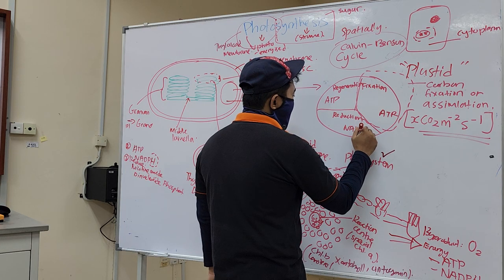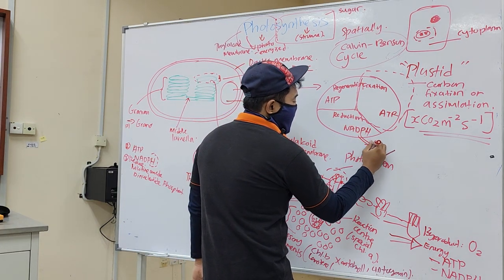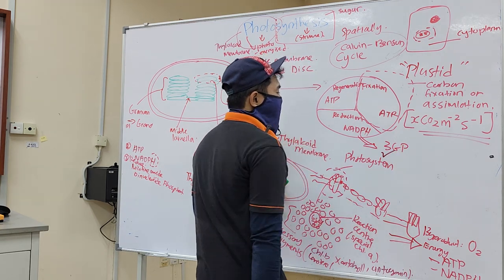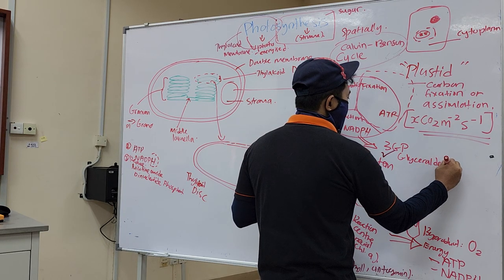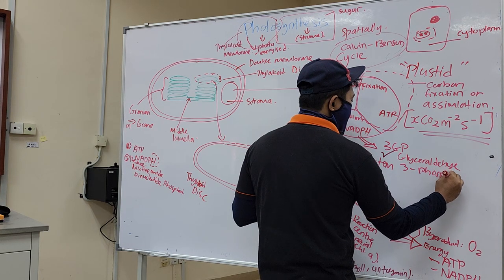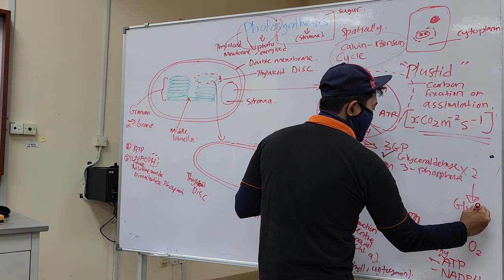NADPH. So out of this, only then you got your G3P. What is that? Glyceraldehyde 3-phosphate. If you times these two, you will get your glucose.